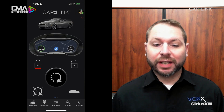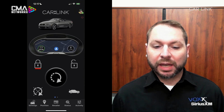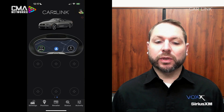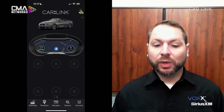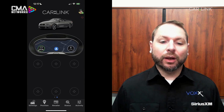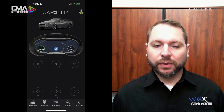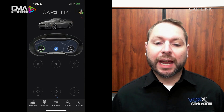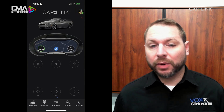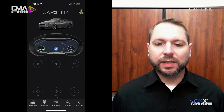Another customization feature is the control icons at the bottom. You'll notice we have lock, unlock, and remote start here on the main page. If we swipe from left to right, we get access to the auxiliary control screen. Here we can customize what buttons we want to add depending on the features that we installed for our customer. I always like to use the example of a van with sliding doors. If we've activated control for those sliding doors through the Carlink app, we can add those icons. So now the customer doesn't have to guess if auxiliary 1 is controlling the left door or the right door. We can put that icon and that label directly on the button, making it super easy to operate.